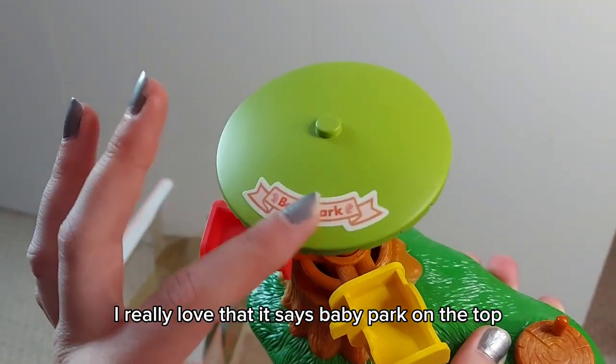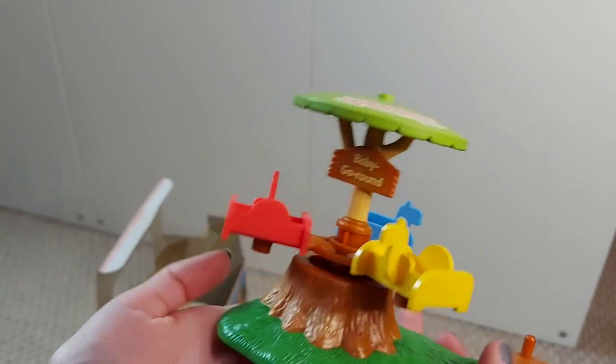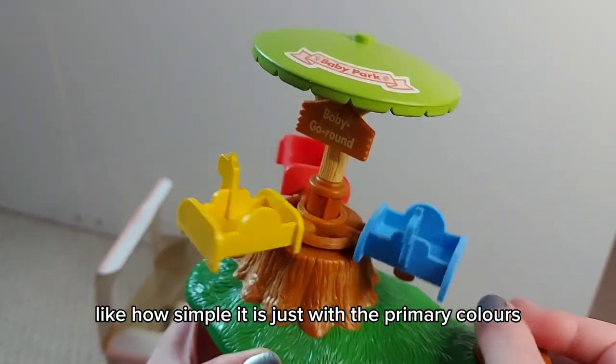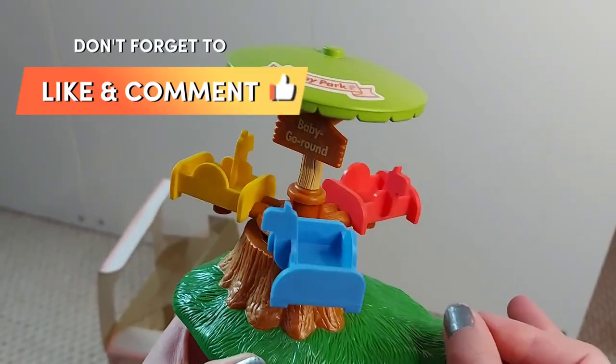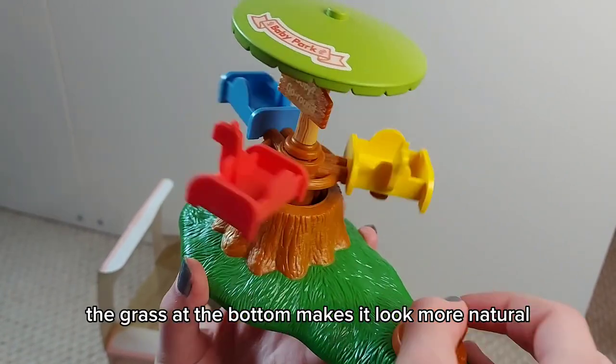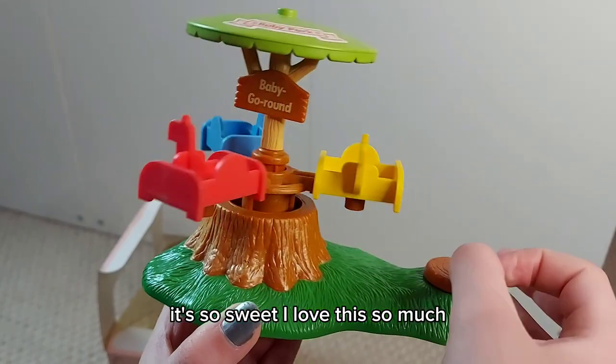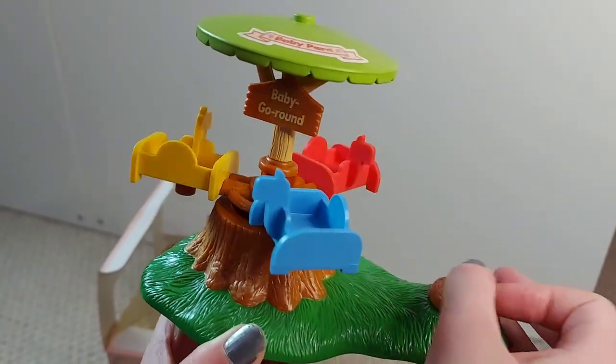And it says baby park on the top. That is so sweet. I love it so much. And I really love how simple it is, just with the primary colours. And then the grass at the bottom makes it look more natural. It's so sweet. I love this so much.